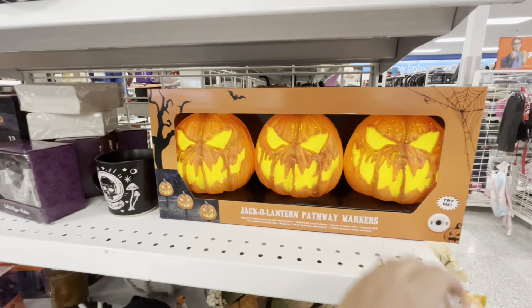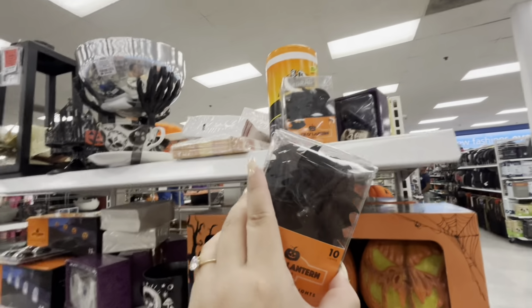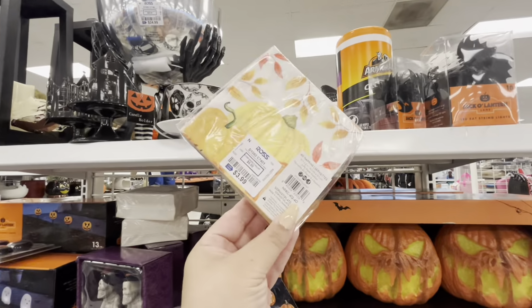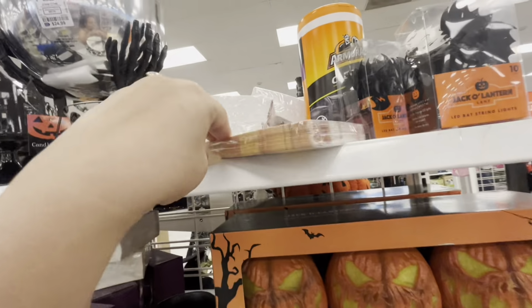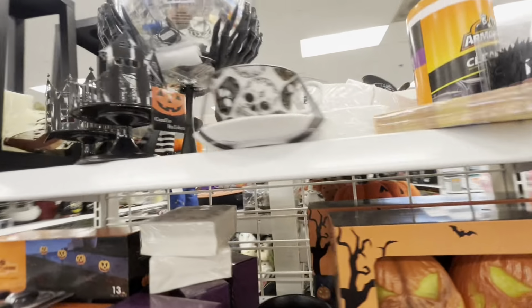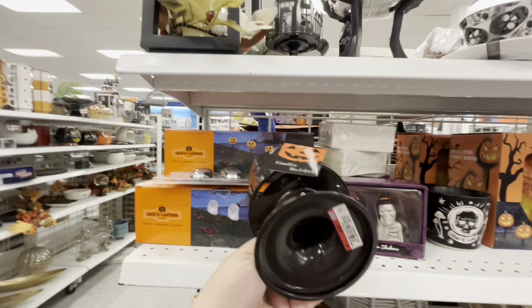Cool, huh? Those are awesome. They have bat lights. Metal bat lights for $5. Napkins, look. $3.99 for fall. They have the bigger ones here. $3.99. Ooh, the candle holders. I have some bat ones that I got at Ross.